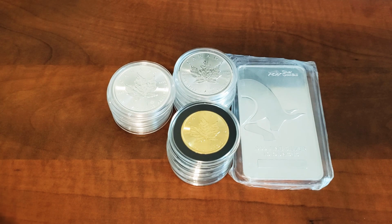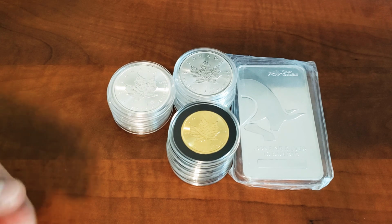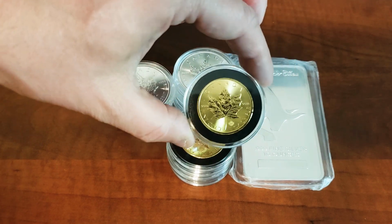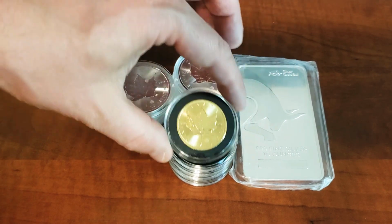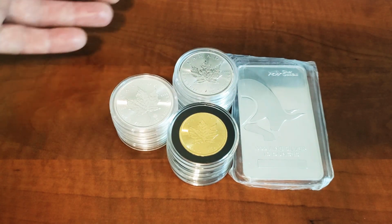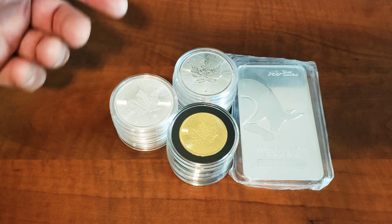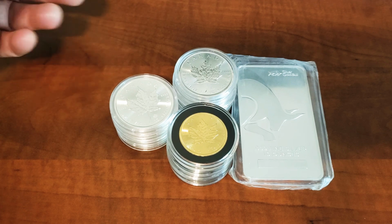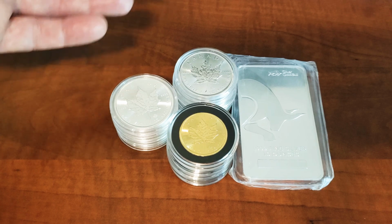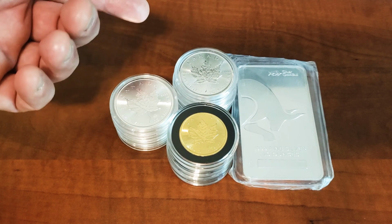I do also own some paper gold, just because it's easier to sell. But whenever possible, I'm trying to stack these, and these are long-term holds. You buy these things, you put them away. I never plan to sell this stuff. Hopefully, I never need it. My kids can inherit it and do with it what they like. Hopefully, they'll be smart and hang on to it, because you just never know when this stuff might come in handy.